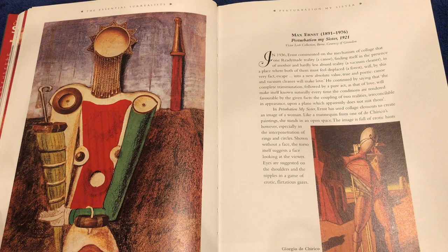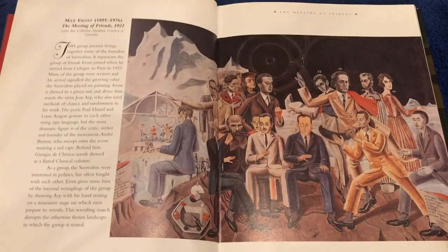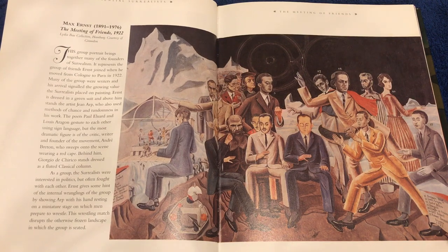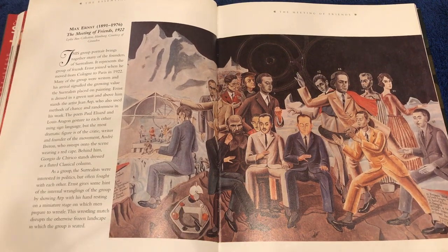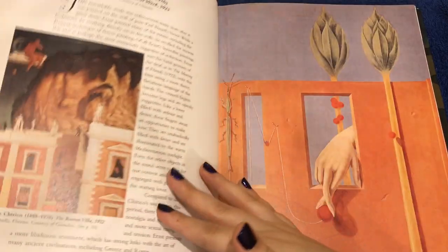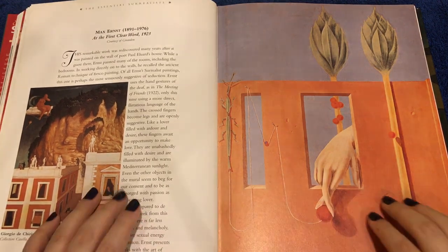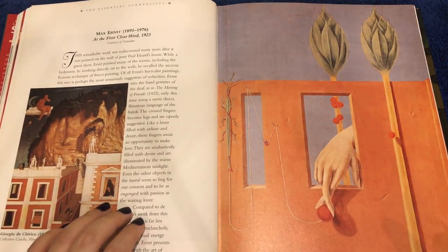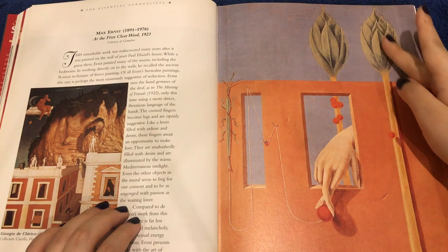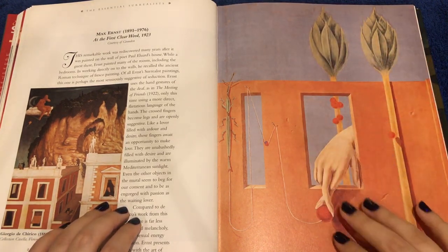Of my sister. Surrealist paintings have the best titles as well. The Meeting of Friends. I love this one. At the First Clear Word, 1923. The colors again are just amazing. Lovely contrast of the blue and the orange.